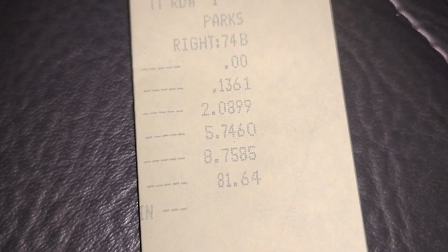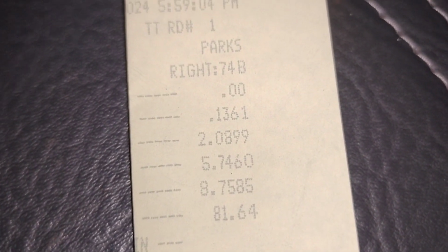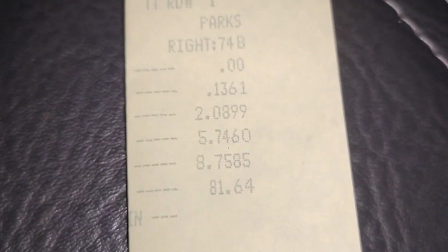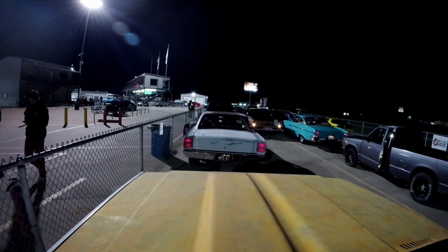Yeah, so there it is, 2.060 sixty-foot. This thing, as fastest it's ran is 8.4 in the 1/8. But yeah, 8.1, 8.2 is about average. So it was a 1.36 reaction, 2.0 with a 187. Yeah, it is what it is. It's just bracket racing, folks. Second time trial.